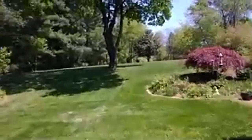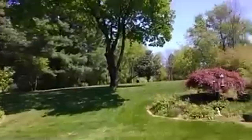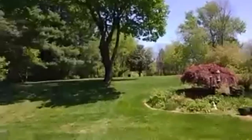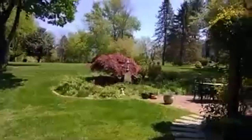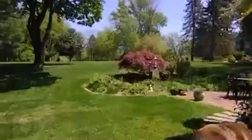There are 5 zones for the heating, 2 zones for the air conditioning, and it's natural gas, cooktop, natural gas, hot water, and public water, public sewer.